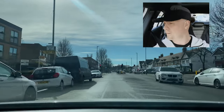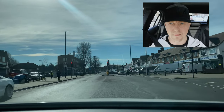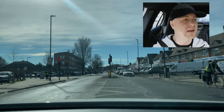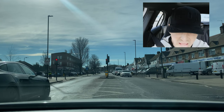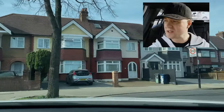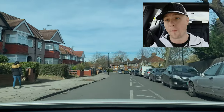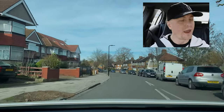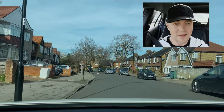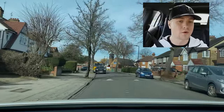Turning right, mirror, mirror, signal right, move into the zigzags in the middle of the road, take the middle position. If I need to stop and wait here like I do because there's a cyclist here, this is where I wait, check my mirrors again before actually committing to the turn. That way I know it's 100% safe. A lot of people see cyclists like that before they're turning right, and they think, oh, it's just a cyclist, they're not important, and they turn right. This is incorrect. We must take care of all road users, no matter what vehicle they're on.